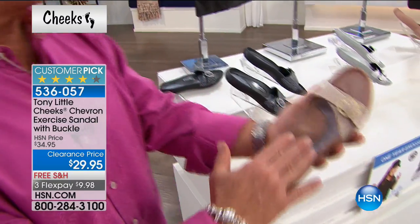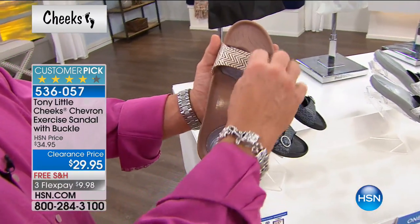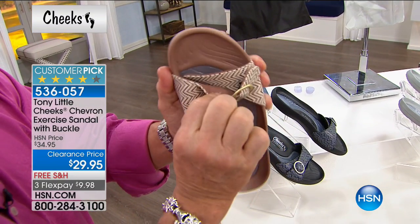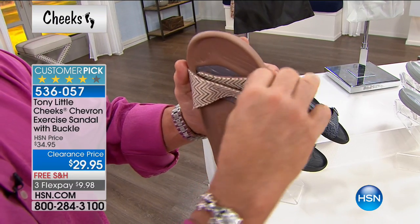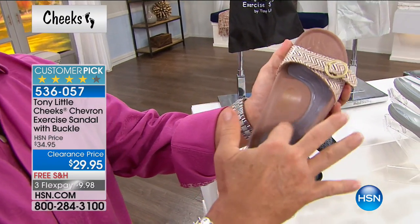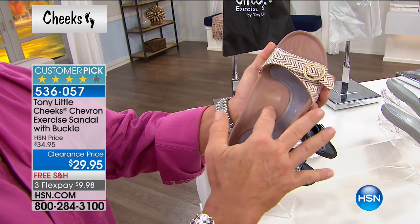Huge, okay? So everyone understands this. When you look at this, this obviously has fashion. This is a chevron design, right? This stretches. This has a real comfortable microfiber. Then it's got a gore that moves, okay? Then this is a full gel. This is a patented sandal. You can't buy this anywhere else in America. That's true. You can only buy it at HSN.